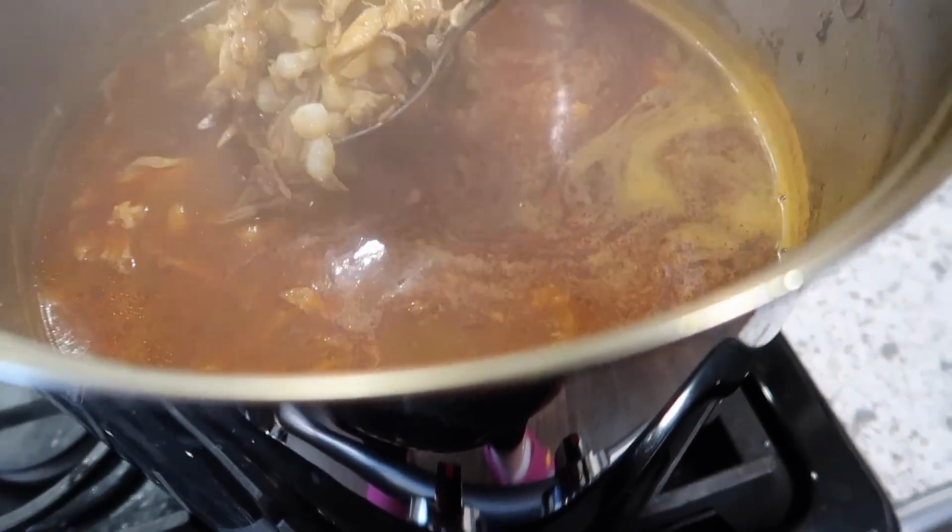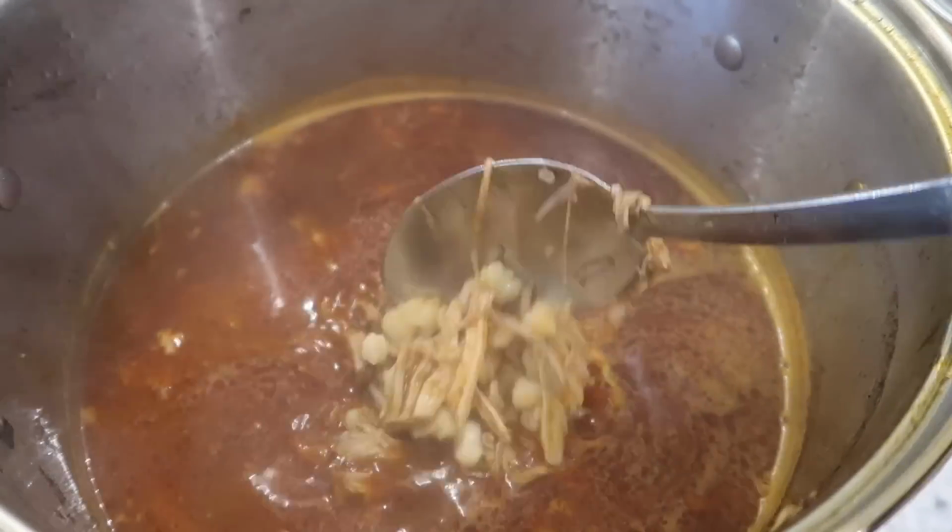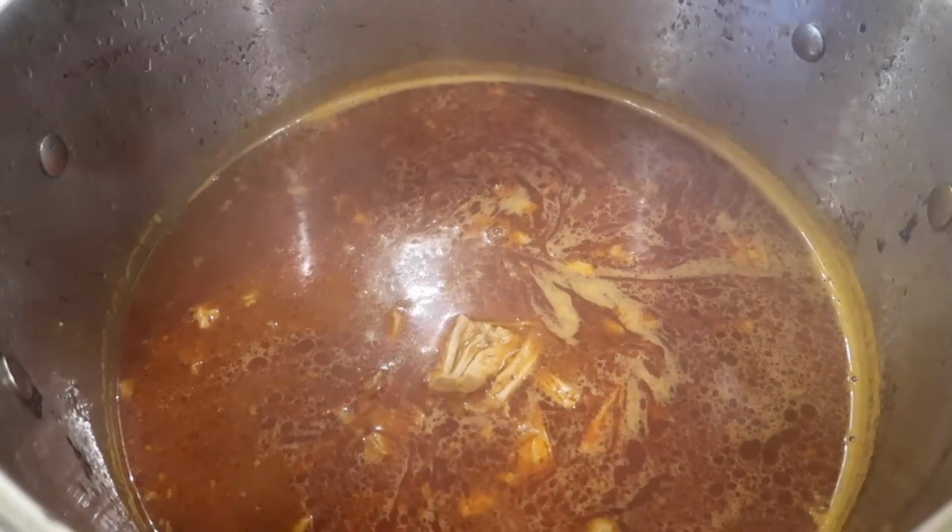If you think it needs more salt or spice, you can add that to it. And then that is basically it.